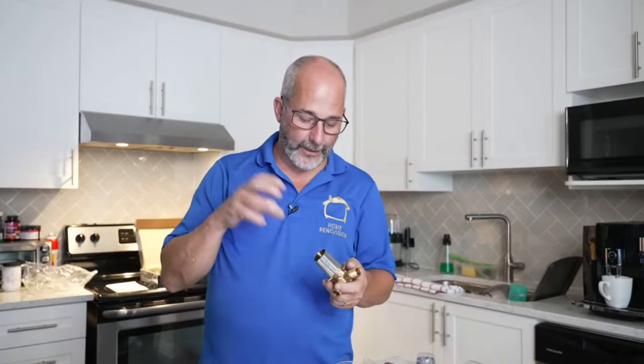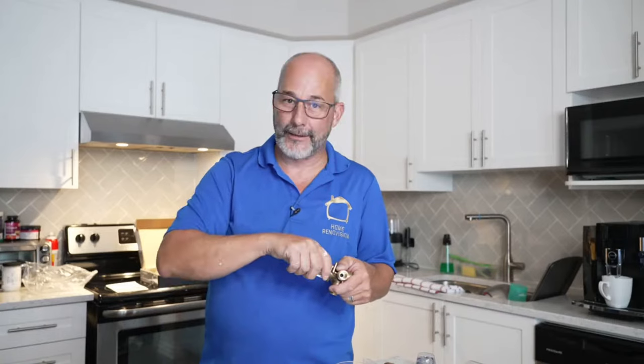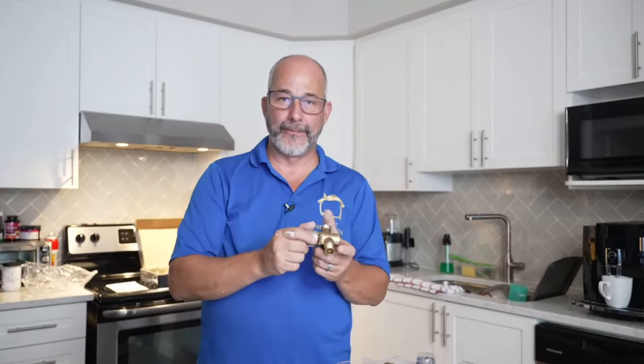Or it's possible that whatever debris got caught in there got caught between the valve body and the cartridge, okay? And just the act of opening up and putting the new one in, there could be a scratch there now. So yeah, everything can fail. This is why we tell you, when you're changing your plumbing out, all right?